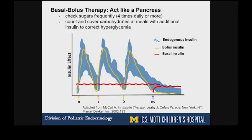This is basically a slide that shows you exactly what I just said. This red line here is that once a day basal insulin that you need to provide that continuous level of support. Breakfast, lunch, dinner: you get a dose of insulin that matches your food intake plus any insulin you need to correct a high blood sugar. So this is what we do.